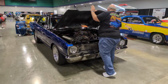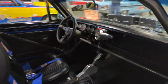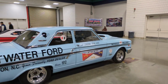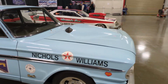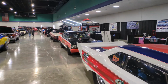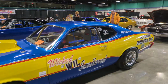Well, let me catch it before it shuts the hood. Very nice. It's worth the drive down here because they focus on drag racing. Drag racing and hot rods. I mean, it's just amazing what's down here. And I'll make a note that so far I've seen one car from last year. And that tells you how many different cars are just kind of hanging out here in the greater North Carolina area.